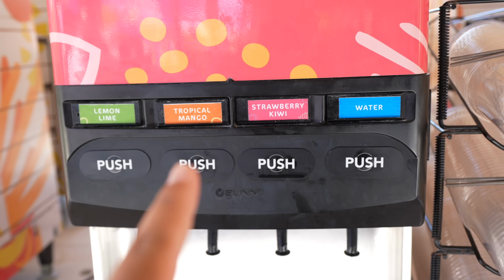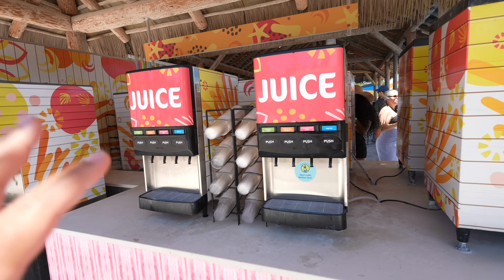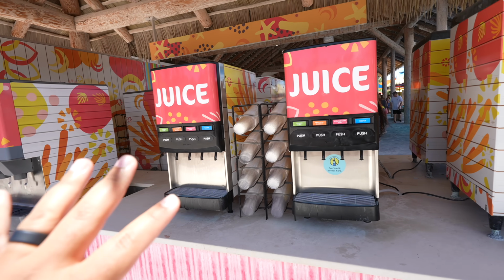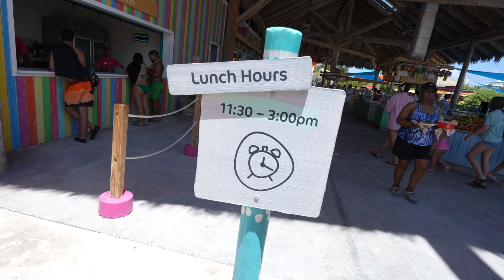So you have lemon lime, tropical mango, strawberry kiwi is my personal favorite, and just regular water. And then just like with the food on the opposite side, you have the exact same thing. And in case you guys are curious, lunch hours are from 11:30 to 3 p.m.